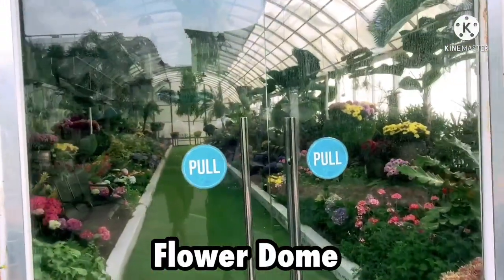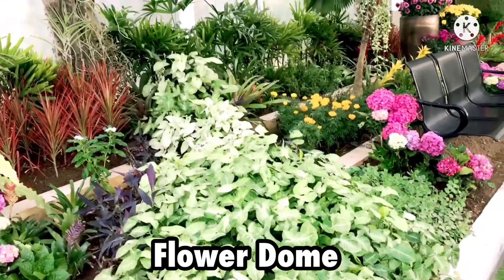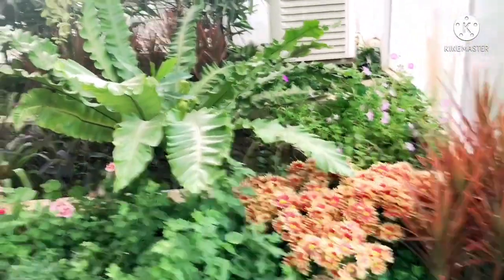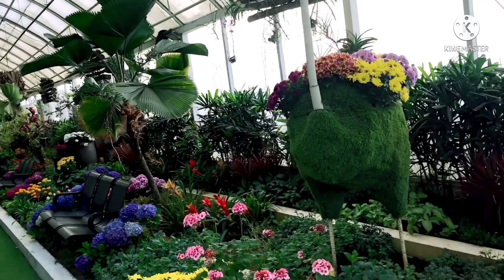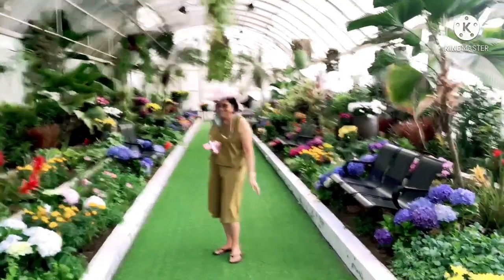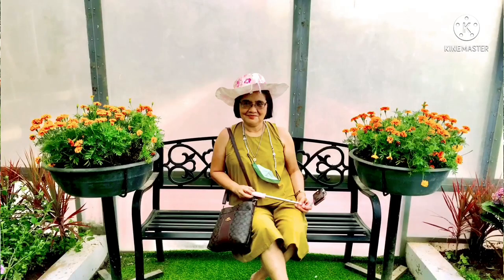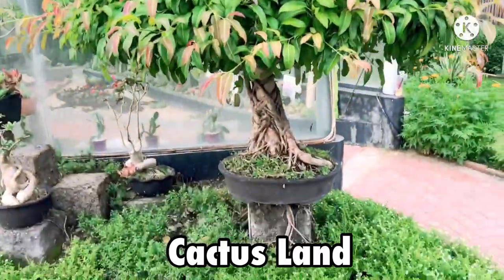Sa akin ay yung air-conditioned flower glass dome, where you can see a variety of flowers that come in beautiful colors. They also have Cactus Land. All kinds of cactus ang makikita natin dito.